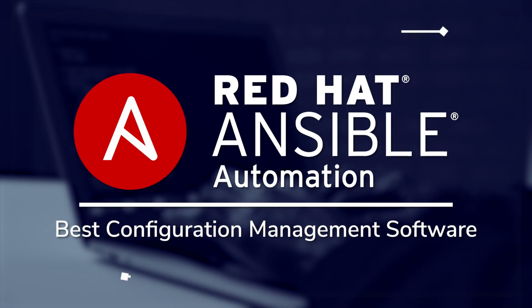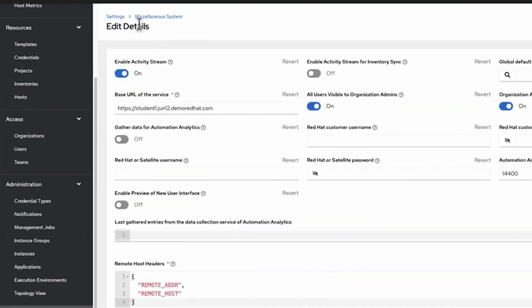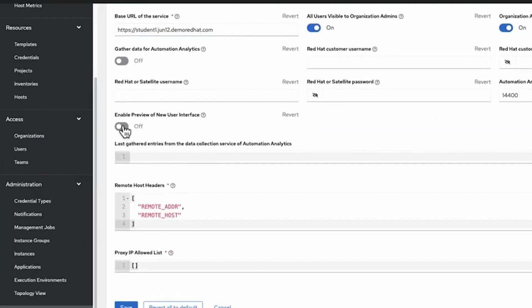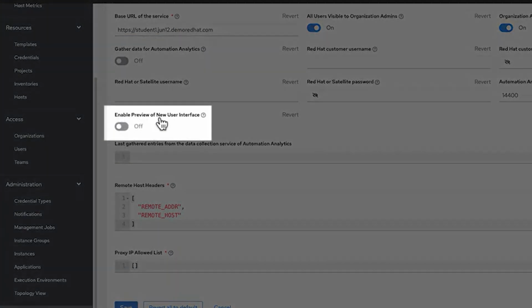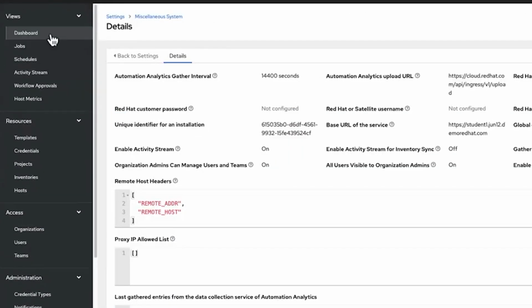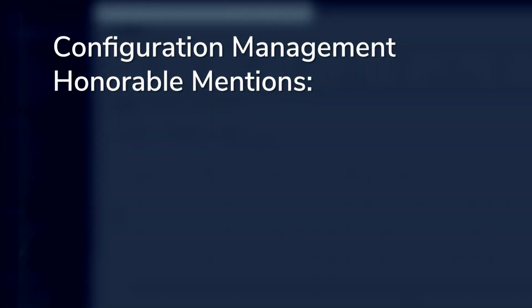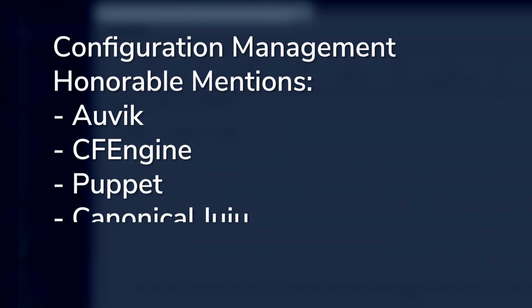Red Hat Ansible, best configuration management software. Red Hat Ansible is an open-source automation tool designed for configuration management, application deployment, and task automation. Ansible operates in an agentless manner, ensuring ease of integration. Its human-readable YAML, or yet another markup language, scripts foster collaboration and simplify complex tasks. Recent enhancements include Ansible content collections for faster automation and Ansible content tools for consistent code creation. Other leading configuration management solutions: Avik, CF Engine, Puppet, and Canonical Juju.